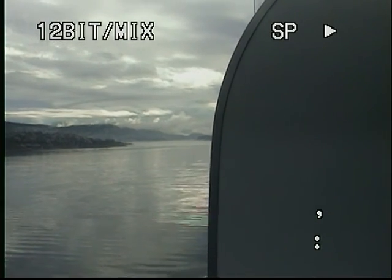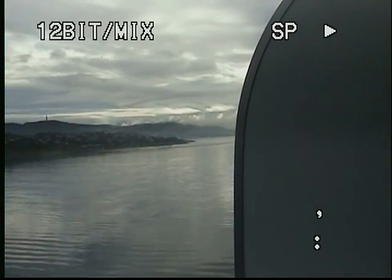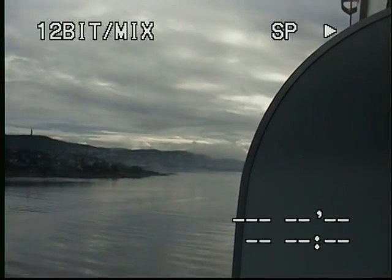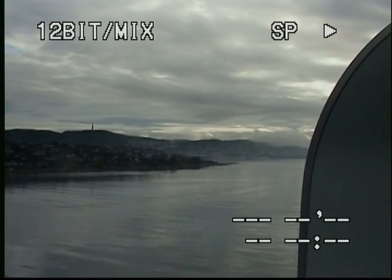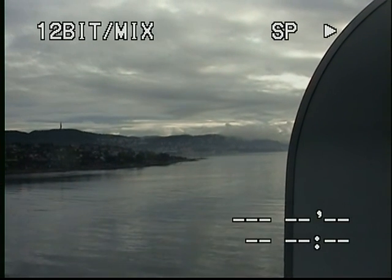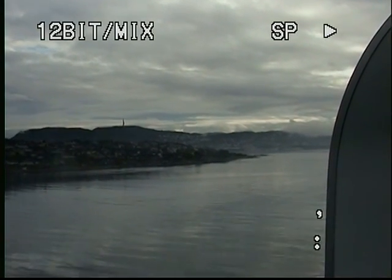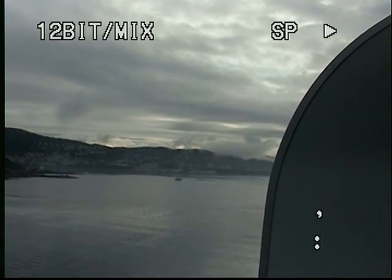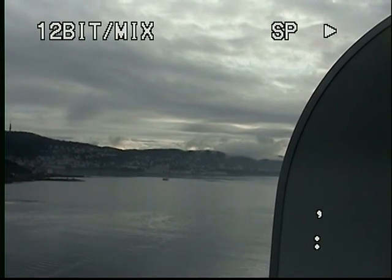Looks like we're gonna come around that point, turning left. Looks like another village across the bay on that hillside. Looks like what is probably an inter-island ferry coming into this point.